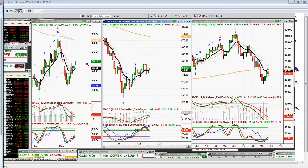I would start off a little small right now at 50.10, almost the high of the day. But I'd try to start a little small here, and I'd put in another small position at about 49.30, using the 9-period moving average of 48.60 as a stop. And just let it go.